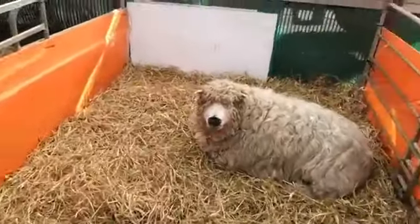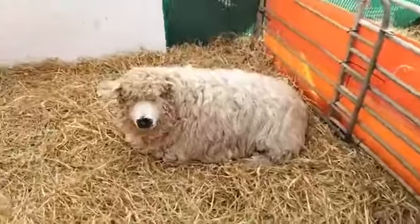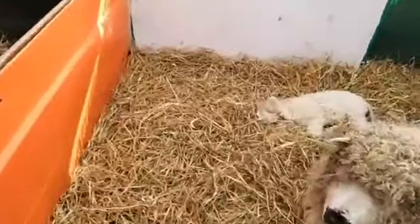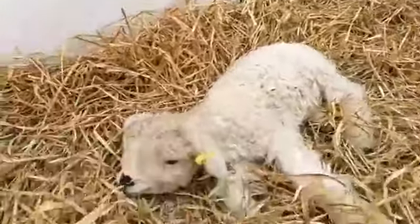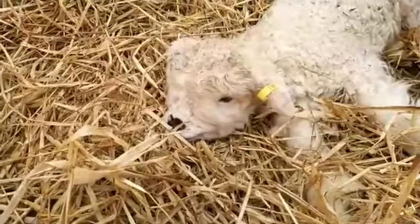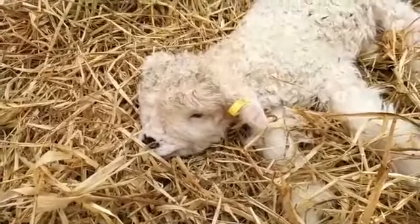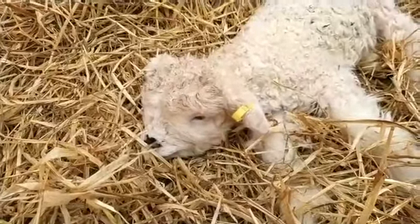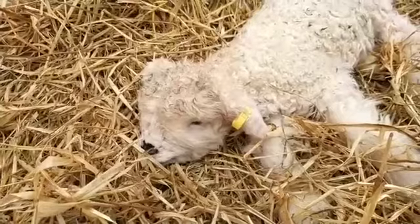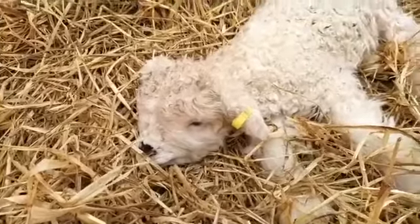Now, if we scan over a wee bit, we have one of the grey-faced Dartmoors, and she lambed a lovely single lamb in the field. And this is him. He's having a little sleep. So we've named him Archie Jr. And we've named him that because one of our sheepdogs, Archie, has really taken to him, and he loves licking him. So he is now Archie Jr.